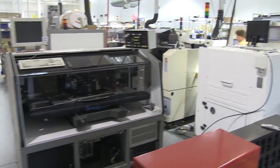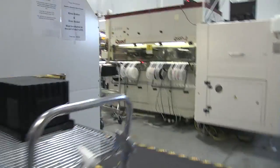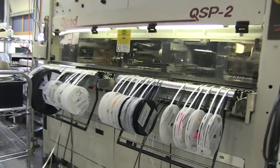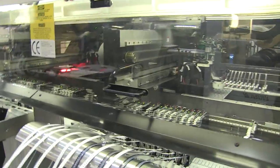Now, the machines I'm taking a look at right now are what's known as insertion machines. You saw a moment ago those PC boards with the components being assembled. These components are then fed into these machines, which in turn apply the solder.